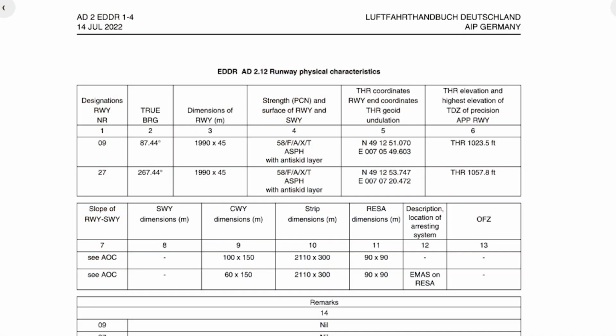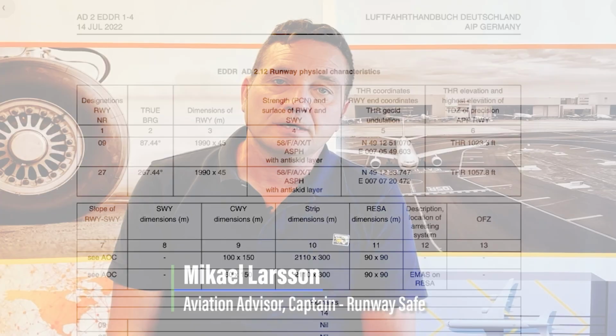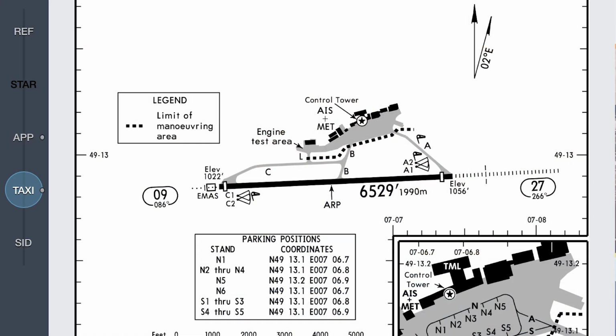So if we look at this example, we have Saarbrücken Airport in Germany. You can see here in the AIP section that it describes that they have EMAS installed at one side of the runway. And also, as an example, in the Jeppesen diagram section here, you can see where the EMAS is installed and it says EMAS.